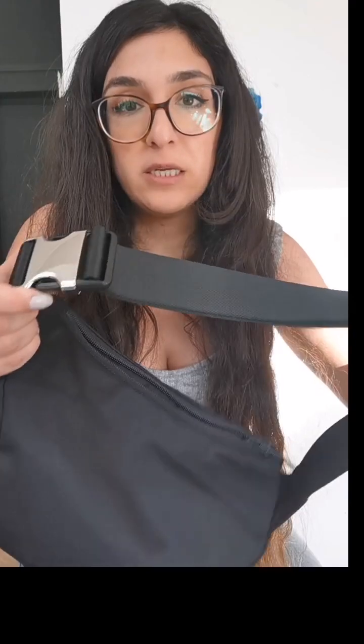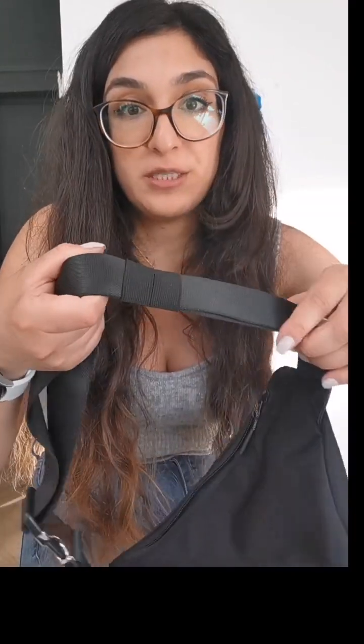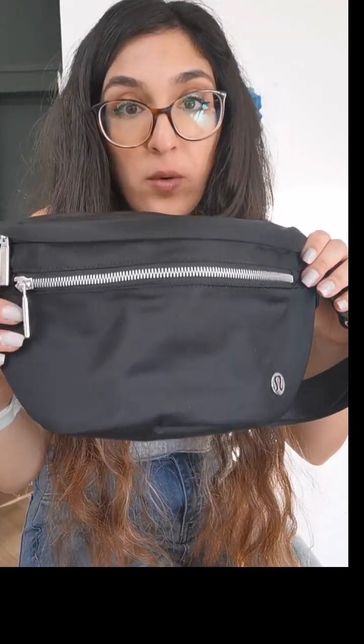The buckle is nice and strong. You can adjust it to be as tight or as loose as you want. So if you want to wear it across the body, you can. And I'm really liking how handy it is.